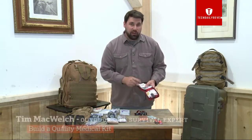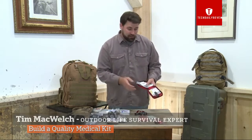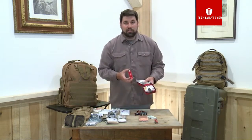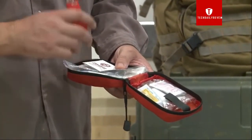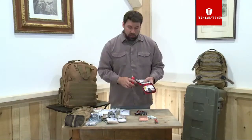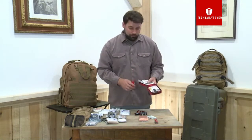I always like to treat each first aid kit like it's a survival kit, because in a way it is. It is helping you survive. So to that end, I always add in a lighter to the first aid kit. This can disinfect metal tools that I might be needing, like scissors or tweezers. And of course, it can start us a fire, and we could even use it for light to see.